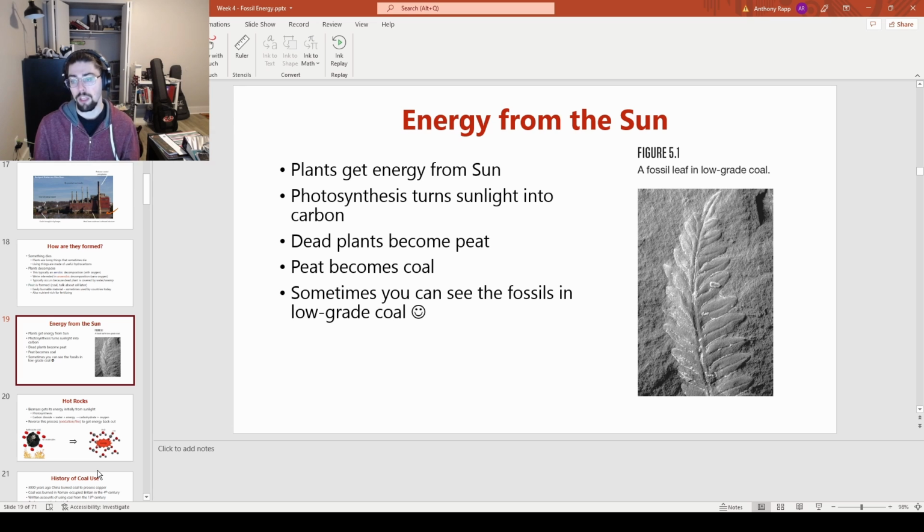So one way that you can think about fossil fuels is that it's really kind of like a power bank of stored sunlight. Sunlight that hit the Earth millions of years ago was absorbed, captured, stored away underground, and now we're starting to extract that to use it as fuel. Even to the point where you can see some dead plants in low quality fuel. The better the coal, the less you're going to see fossils in it.